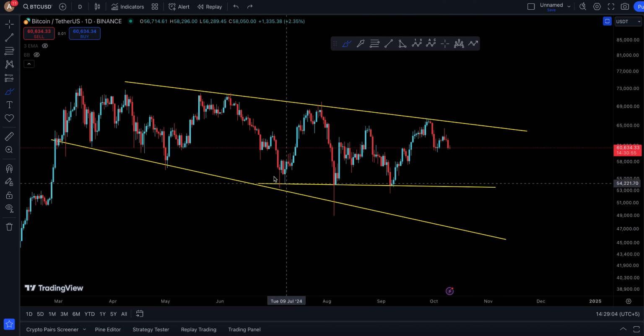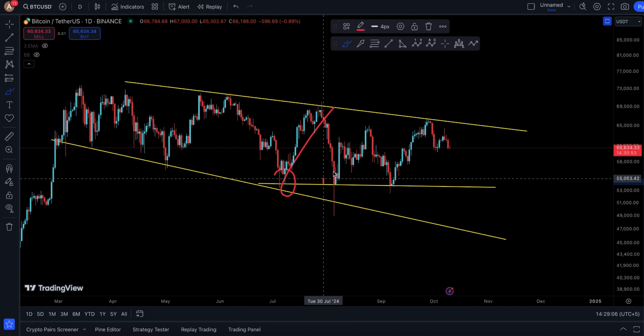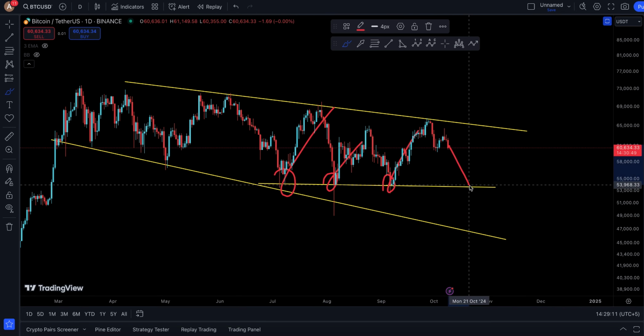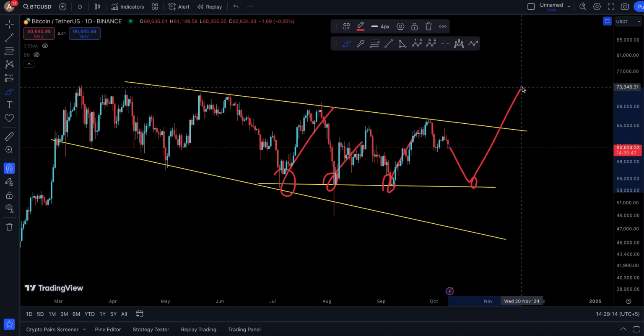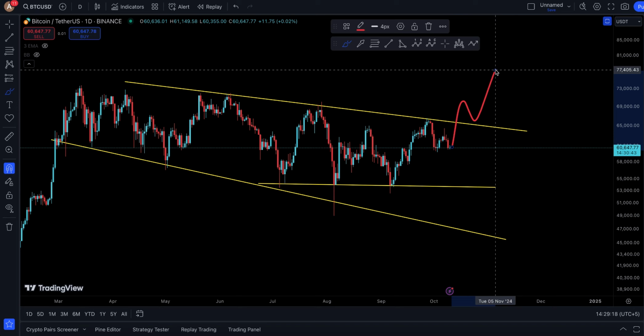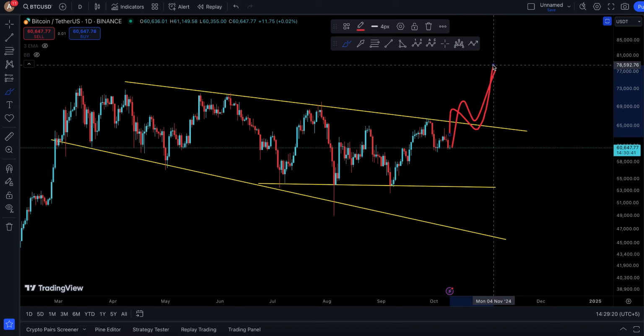So Bitcoin 54K move up, this was 54K move up, 54K move up. So maybe come down 54K again and then move up, unless you see Bitcoin breaking above and then go up. So if Bitcoin breaks above, it's definitely going to change the direction of Pepe as well. So I'm ready for that.